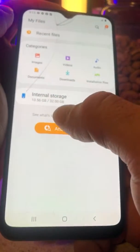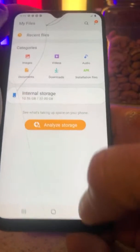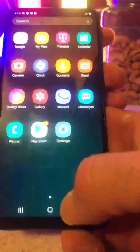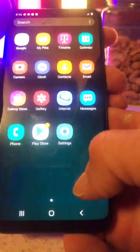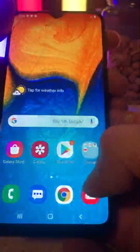But 10.56 of 32, that's already too much. I don't think that my OS is 10 and a half. Okay, so anyway, maybe it will, maybe it won't affect me, like getting a custom OS or something.